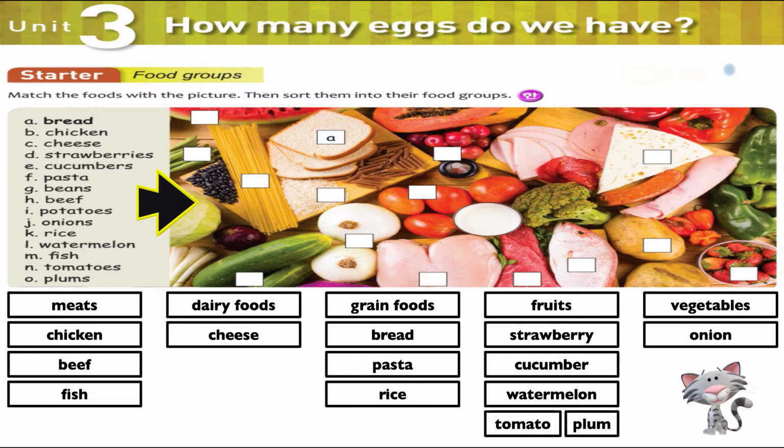Good stuff, Younghee. So, because of that, can you remember the food groups we mentioned in part 1? Yes. In part 1, I learned new things: fish is part of meat, so then cucumber is fruit. Tomato is fruit. They are so interesting. And yes, lots of stuff.